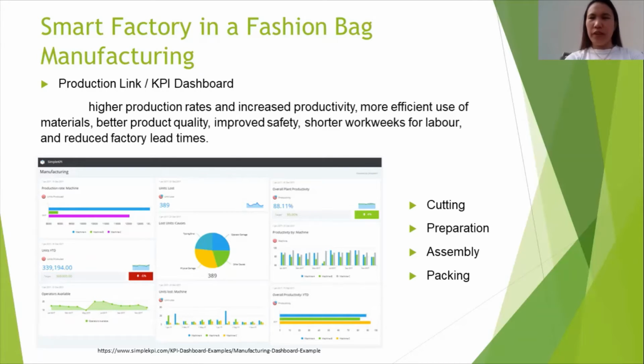These are the main operations that we need to focus on all the time. If we are using manual records, wherein you need to go to cutting, preparation, and assembly just to see their actual status, it is already time consuming. But if we have this production link or KPI dashboard, in just one click you can easily see what is going on. And at that moment, you can make a decision right away. So that is the benefit of having a production link or a KPI dashboard.